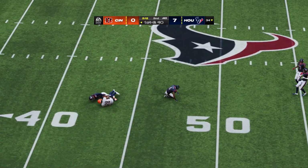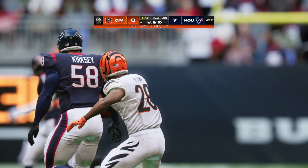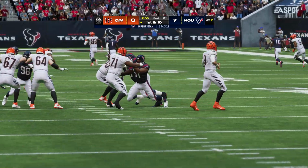He gets this in the hands of Mixon. And he is going to have a Bengals first down as they're able to get the third down conversion. It's a Bengal first down, a pickup of 11.